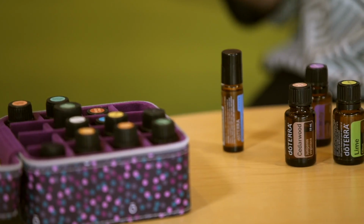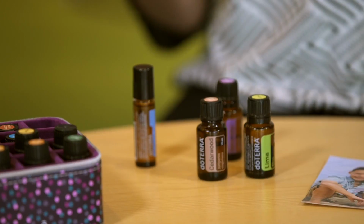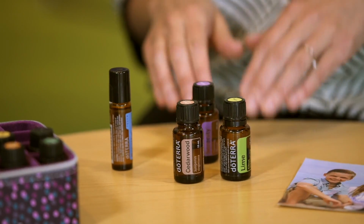So using essential oils to help you sleep well is an easy, wonderful gift to yourself. It can help you have a better day the next day. It really helps rejuvenate and revive. So make sure that one of your priorities is restful sleep.